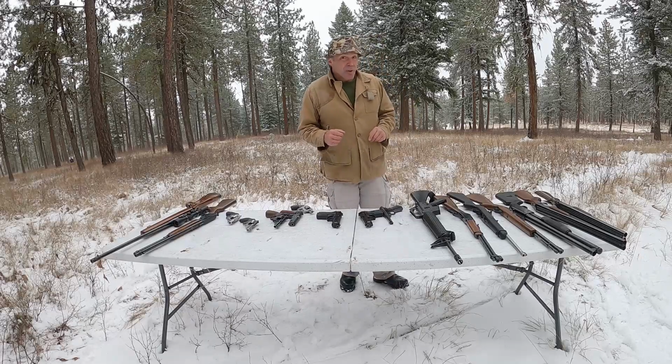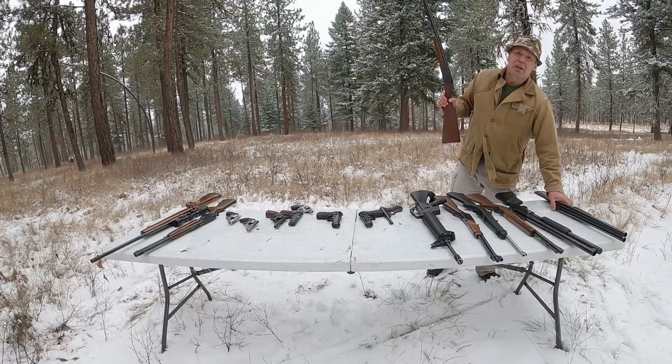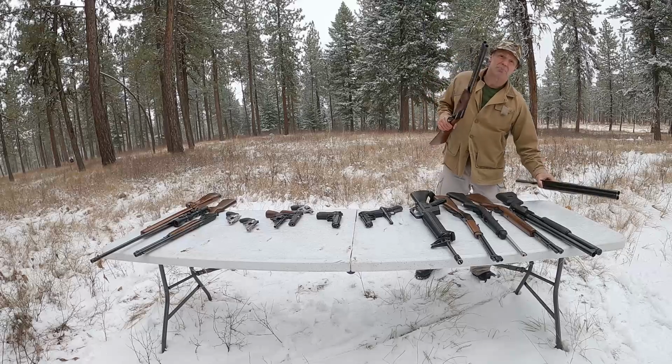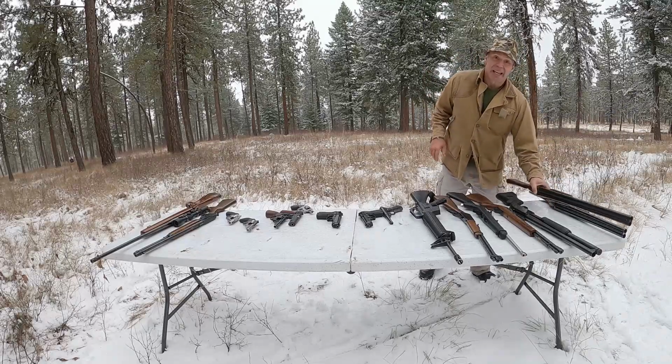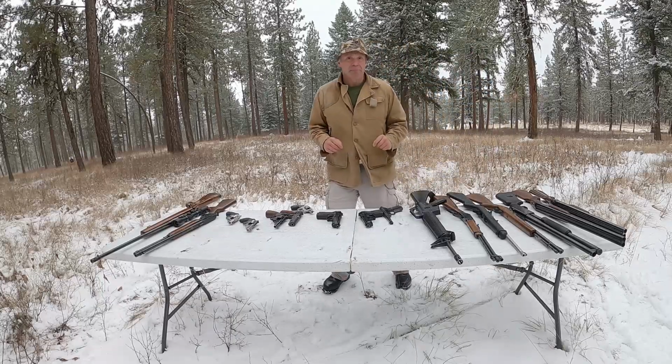Now, another type of firearm that I do not dry fire are single shot or double barreled shotguns, whether their internal hammer or hammer is exposed. Again, I'm sure there's lots of people who've done it without damage, but I'm not going to do it.